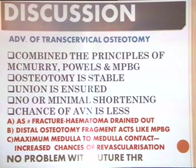Second, the distal osteotomy fragment is a raw vascularized bleeding surface that will act like MPBG. And third is that there is maximum medulla to medulla contact, which will increase the chances of revascularization following fixation, and there should be no problem with future THR.